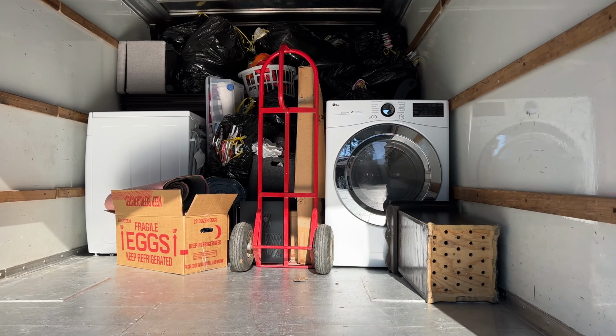All right, I'm in the U-Haul. I'm about to go. My queen is in the other car, behind me. So we are off to the house to load up. U-Haul is loaded from the house. Time to go to the storage unit. About a third of the way done.